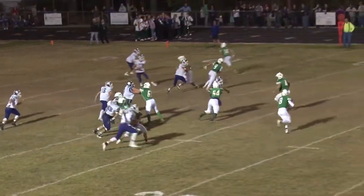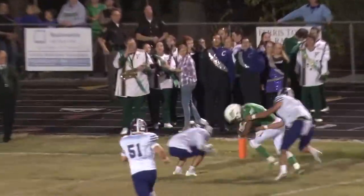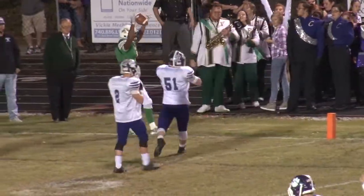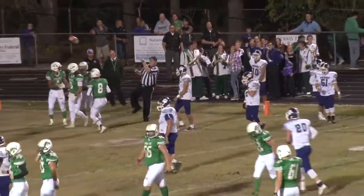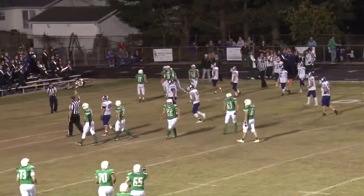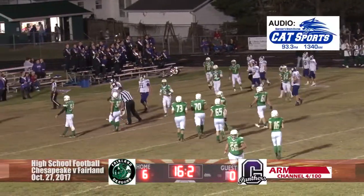Lambiot takes the snap, and he's going to roll right. He has some room to throw, and he finds Cunningham. And Cunningham looks like he rolled into the end zone, but they're going to say no touchdown. Nope, touchdown. We did not see a signal for a touchdown. I didn't see one either.